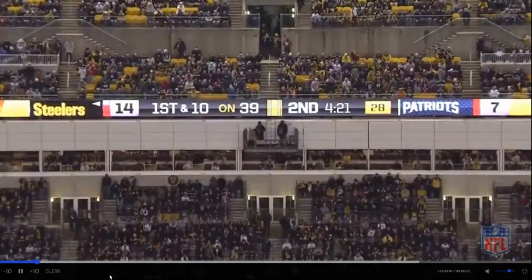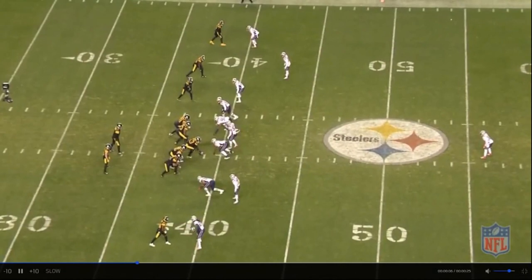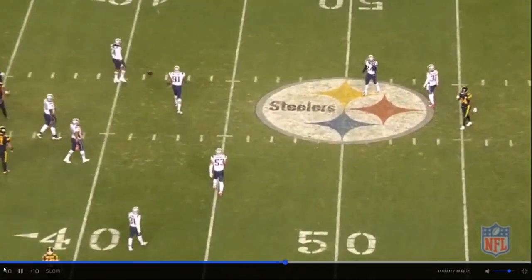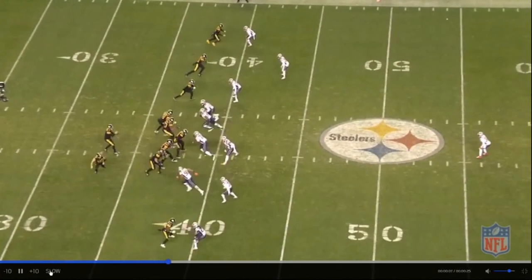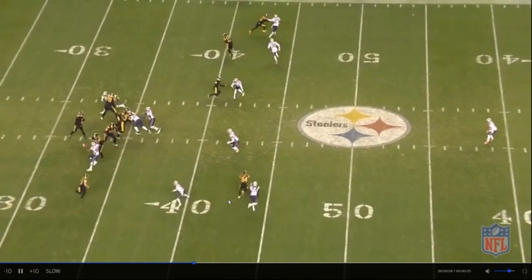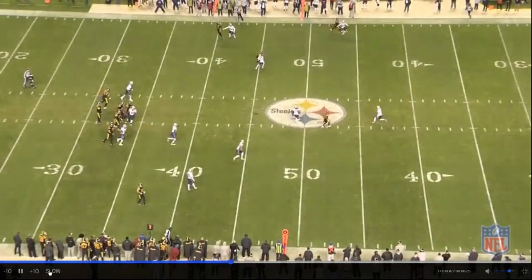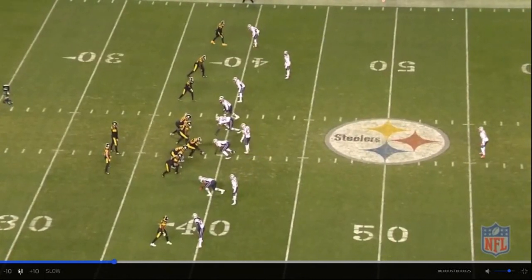All right, so against the Steelers, down at the bottom of your screen, matched up with AB. We got a breakup there. And you see the ball is thrown behind a little bit. But again, shadow technique, just reacting, playing close by the hip so he could make a play. Now, that's just a coverage thing. I don't really like that.